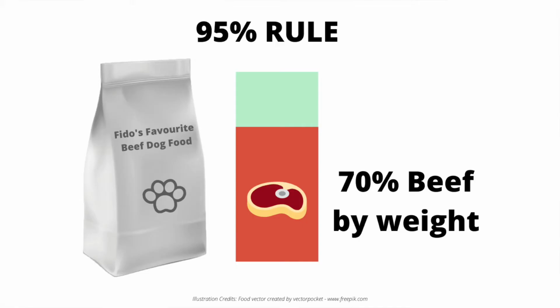Now, the second naming rule is the 95% rule. And an example that AAFCO gives is Fido's favorite beef dog food. Now, instead of all beef dog food or all beef jerky treats, for instance, they've simply cut out the all and it says beef dog food. And this still suggests that there's a lot of beef in this dog food. Don't you agree? And with this rule, it actually does contain quite a lot of beef. So in this case, it would have to contain or account for at least 70% of the product by weight.